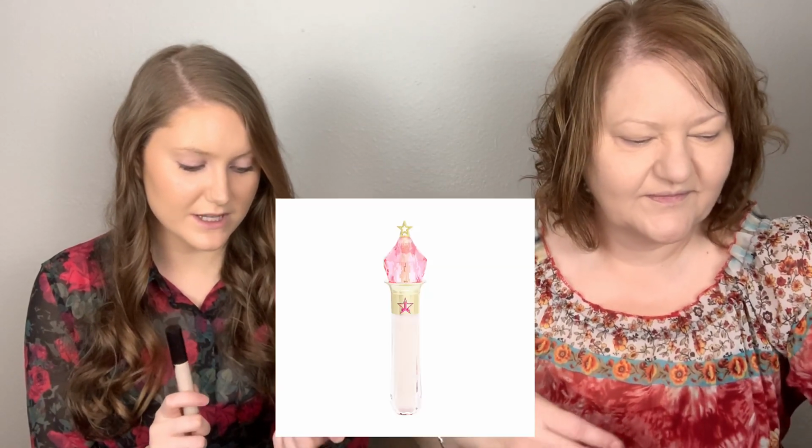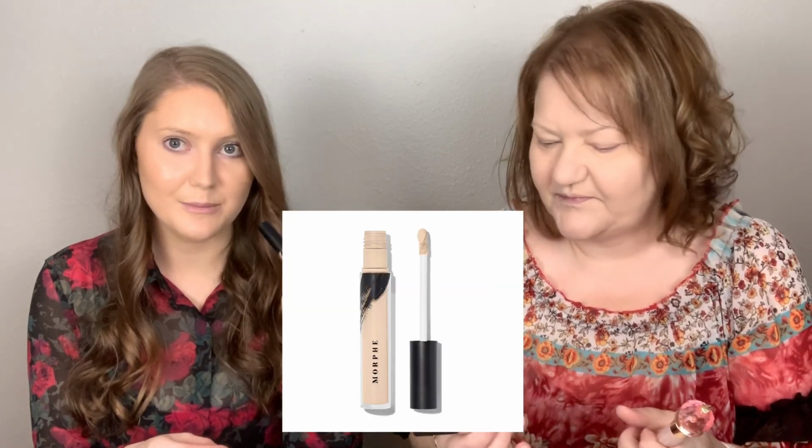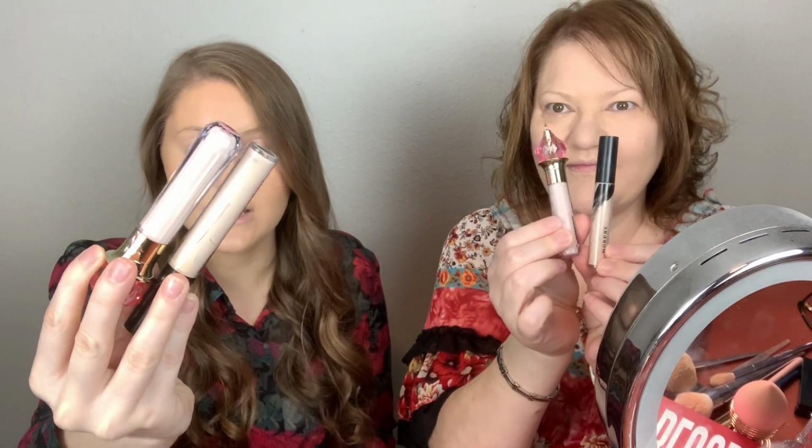Yes. We're going to start off with concealer. So we have the Jeffree Star Magic Concealer, I think is what it's called. That's what it's called, but there's not a name on it, so I don't know for sure. And then this is the Morphe, I think it's from the Fluidity collection. I think we both have the same shades. So this is what they look like.